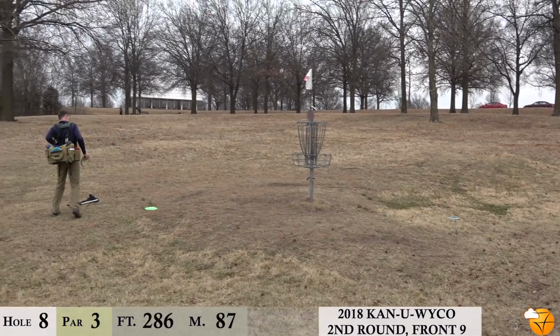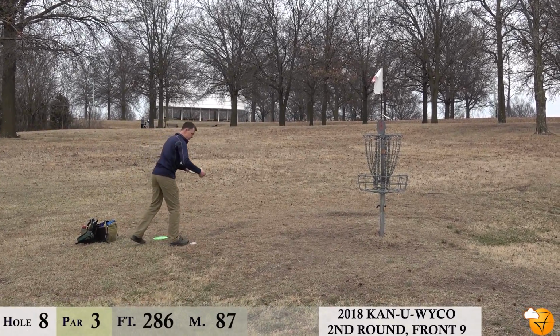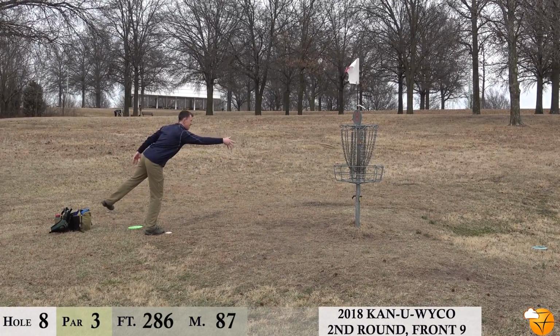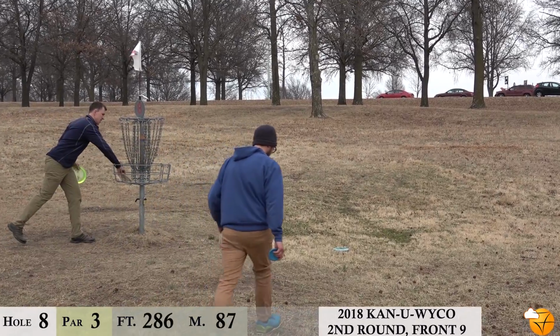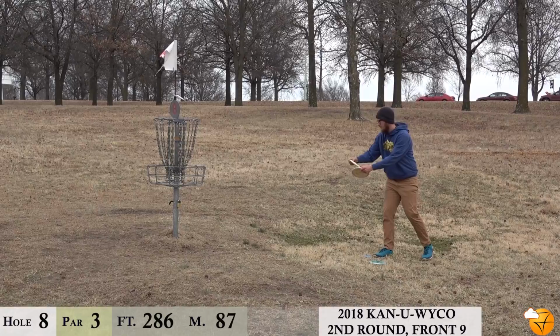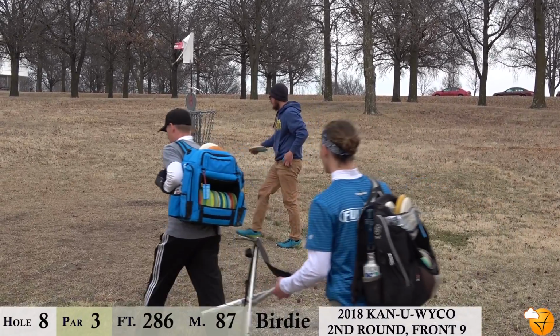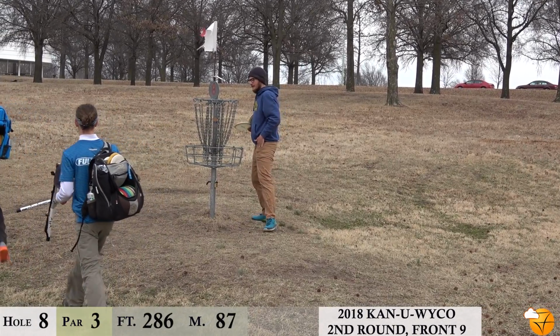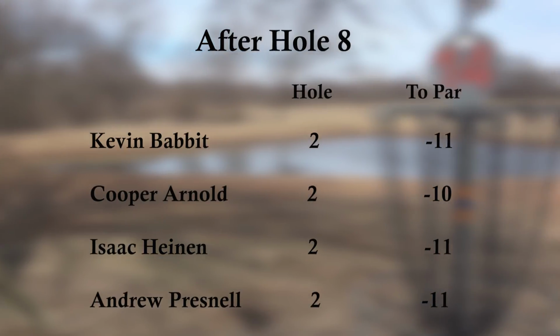Back-to-back birdies for Andrew. And that is looking like our fifth star frame of the front nine. And in fact it is. On to the last hole of the front nine, with three players tied at 11 under. Cooper trailing by one.